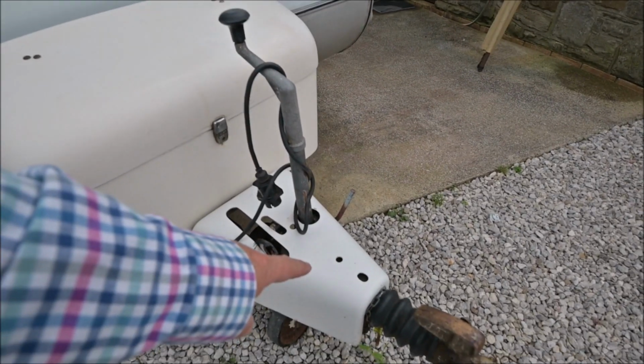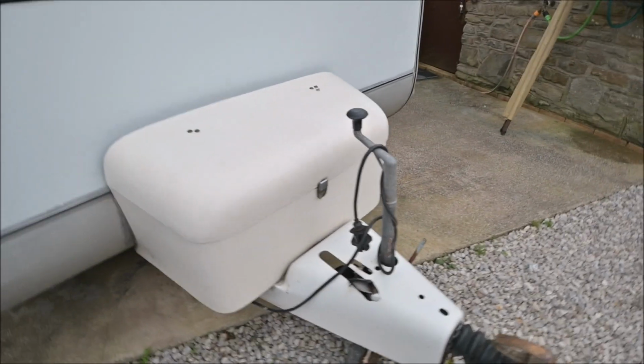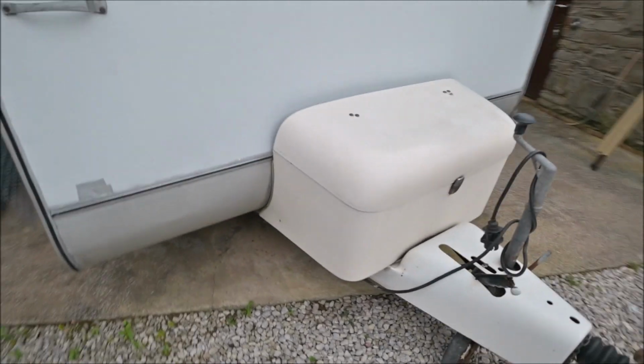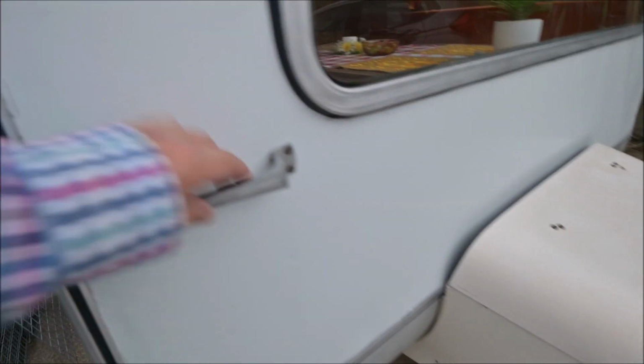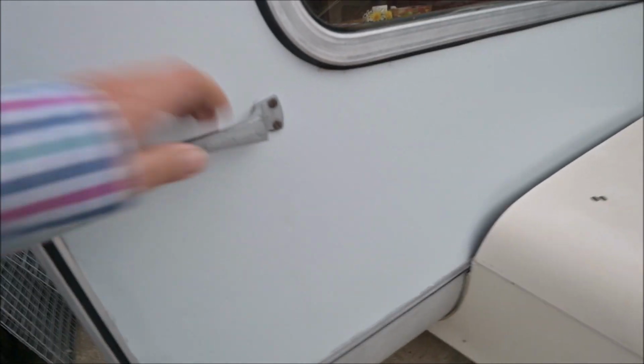The cover and the gas bottle locker are extras. That wasn't standard at that particular year. Now this is a bit of an interesting thing here. Look at this. The grab handles are only small, but those are sturdy. They are really, really tight.